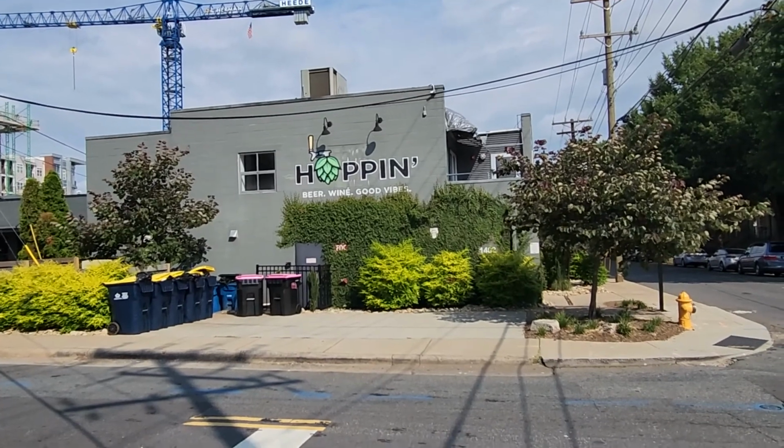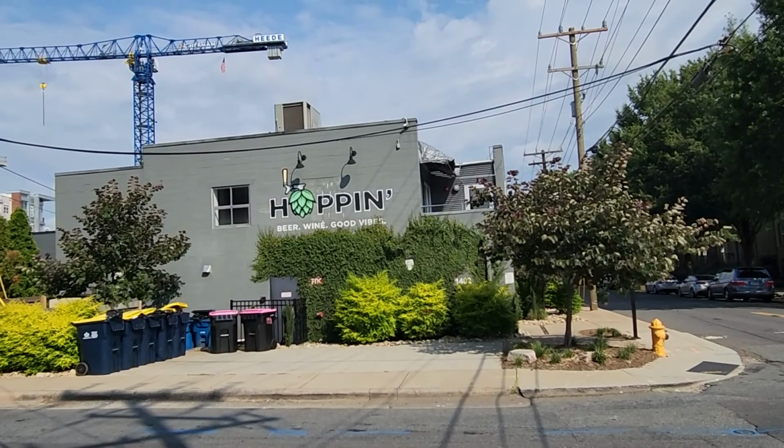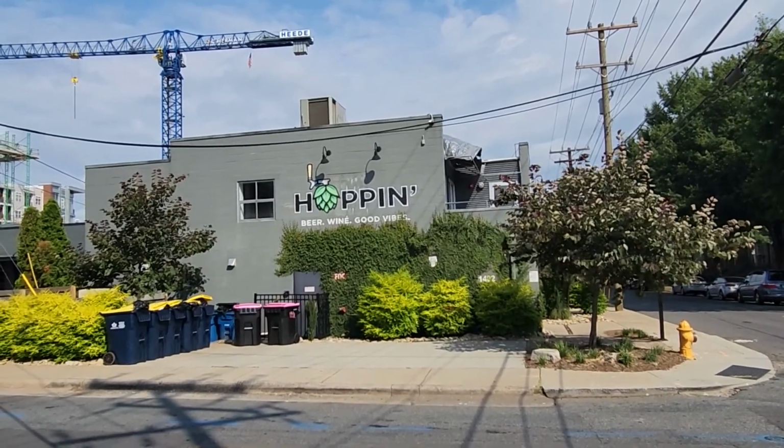And then Hoppin's right here, right across the street from Morelia's. Beer, wine, good vibes right there. So yeah, there's plenty of places to hang out at and get some good beverages and some eats.